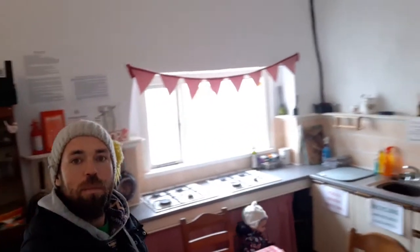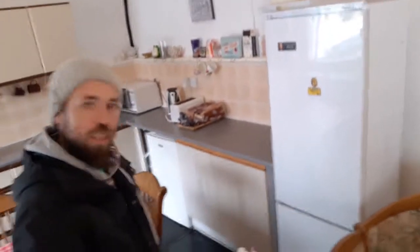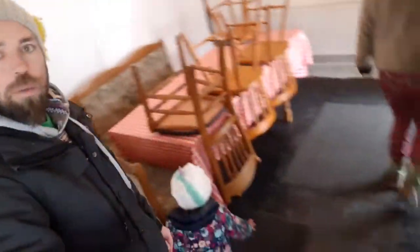This is where your breakfast will be served if you're glamping, which is included in the price, continental breakfast. If you are a camper, this is where you can cook all your delicious dinners. Here we go: hobs, sink, microwave, fridges for food storage, little parrot baby.